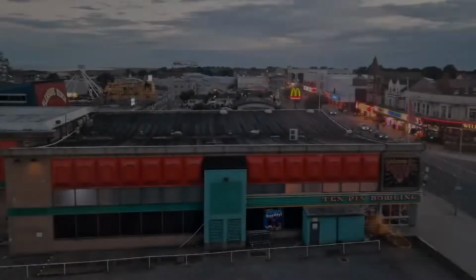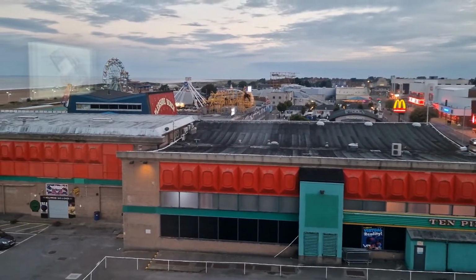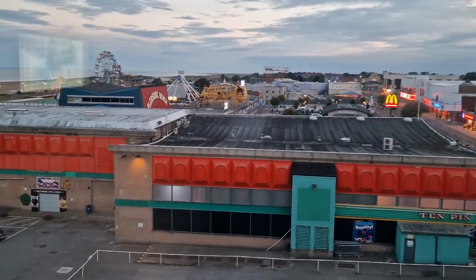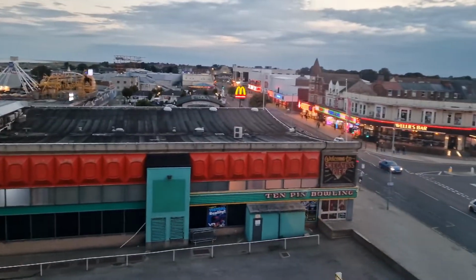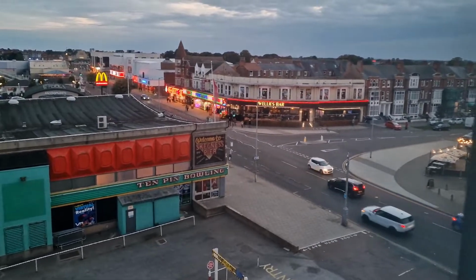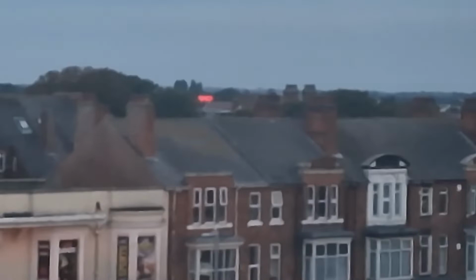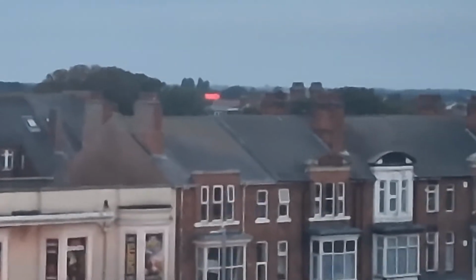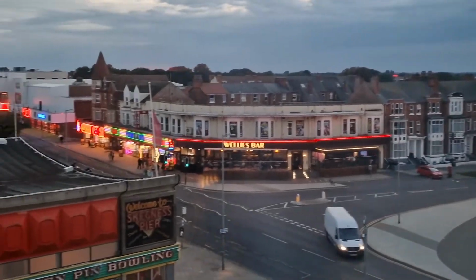Again, it could just be random luck of the draw, but we've always had a good experience in those two. One thing to bear in mind whilst we're out the window as well: as you can see, the pier is well and truly closed. Now it's only about 7 p.m. So if you're going to come in September, which is when we came, don't expect a lot of things to be open. You'll have your bars and restaurants open, and oh, you see that over there in the distance? There's focus. We've got a Tesco. You can't really make it out, but that's basically a Tesco.